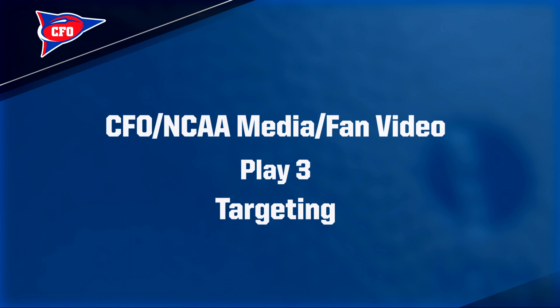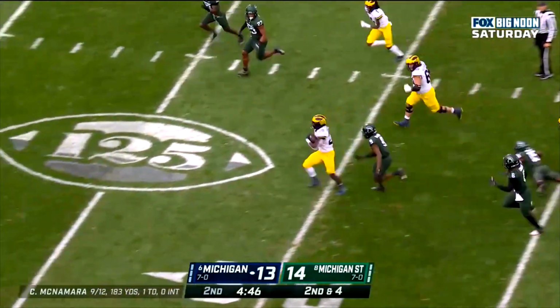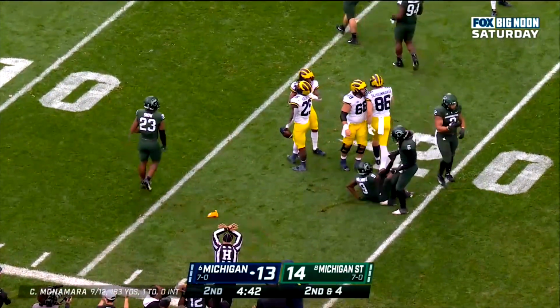Play 3 is 2nd and 4, and we get a run up the middle, and the back is going to break free. He's going to head downfield, and as he's dragging a tackler, he's going to be hit by number 12 of the defense, and our side judge is going to get a marker out for targeting on the play.